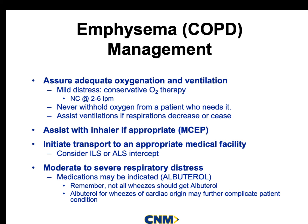Normally, because of the disease process, these patients might sit at like 88, 86, 87%, somewhere around there in their oxygen saturation. These technically are people that we do not necessarily want to get up to 94%. Okay, we can actually do damage if we get them up to 94%.